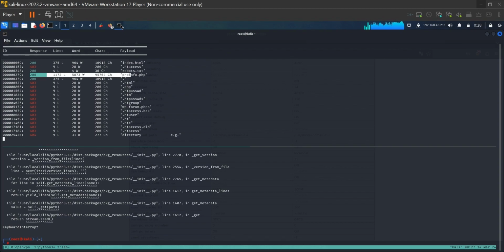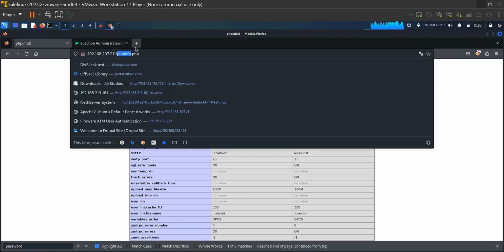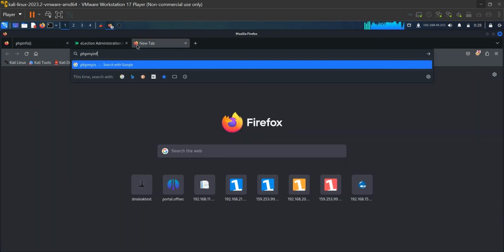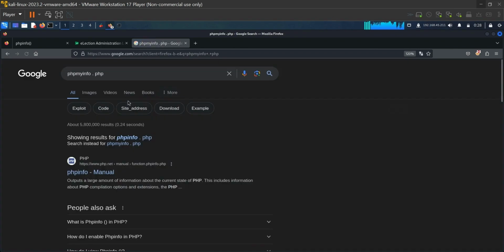Whenever we find PHP, we should be able to find something like phpMyAdmin as well. Let's see if we find something there. phpMyAdmin.